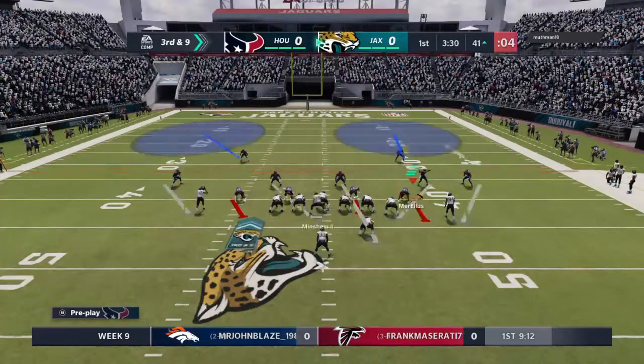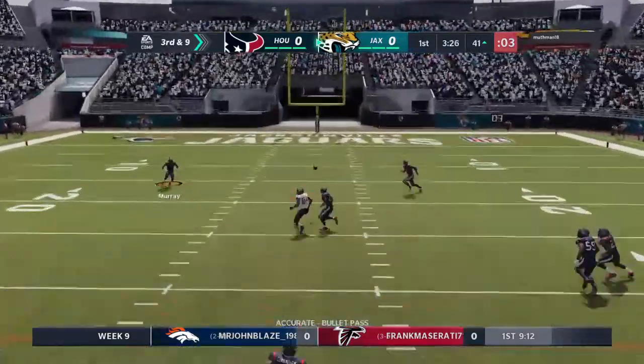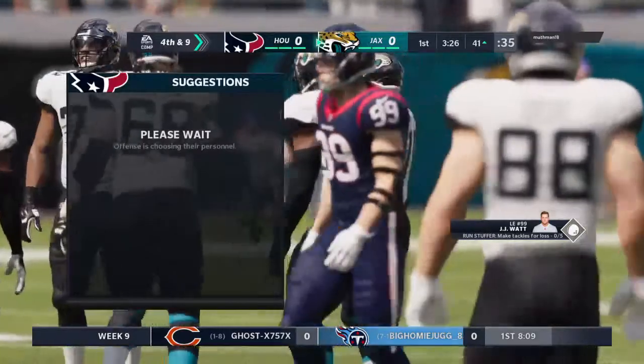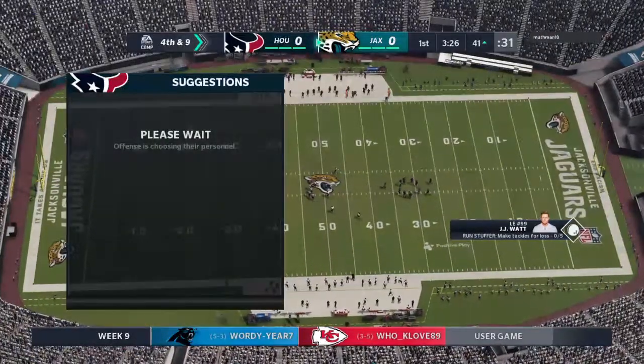Hey, Haywood. Now here's Minshew. And the throw there going to be incomplete. A lot of times it's that first read that you have. Maybe you get it in pre-snap, and he locked in on his target, but he was covered quite well, and that one's incomplete.